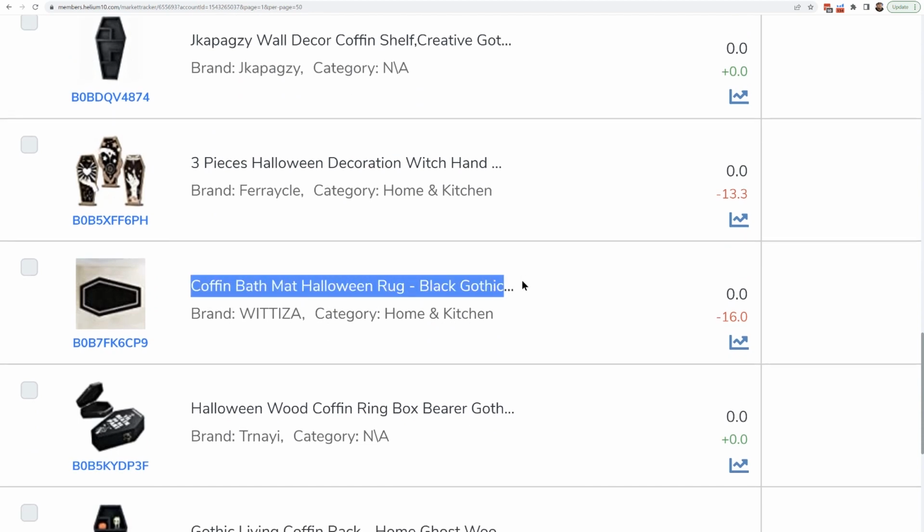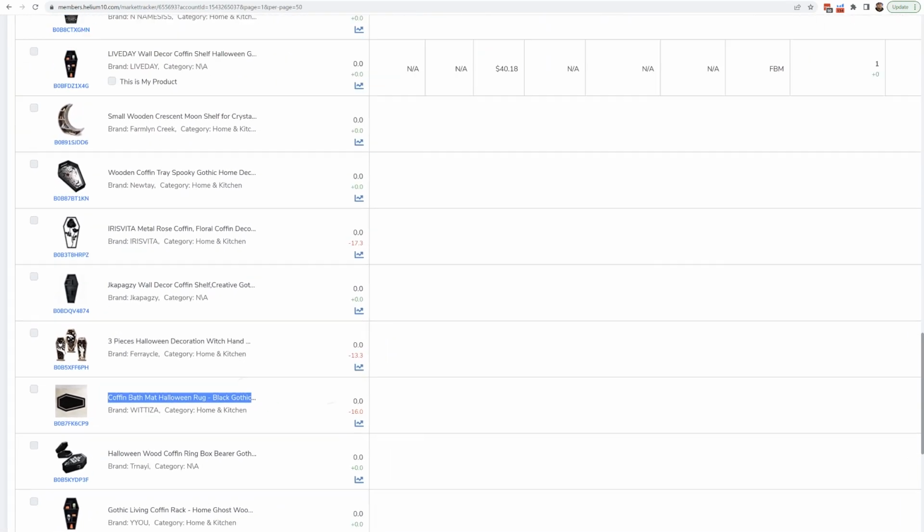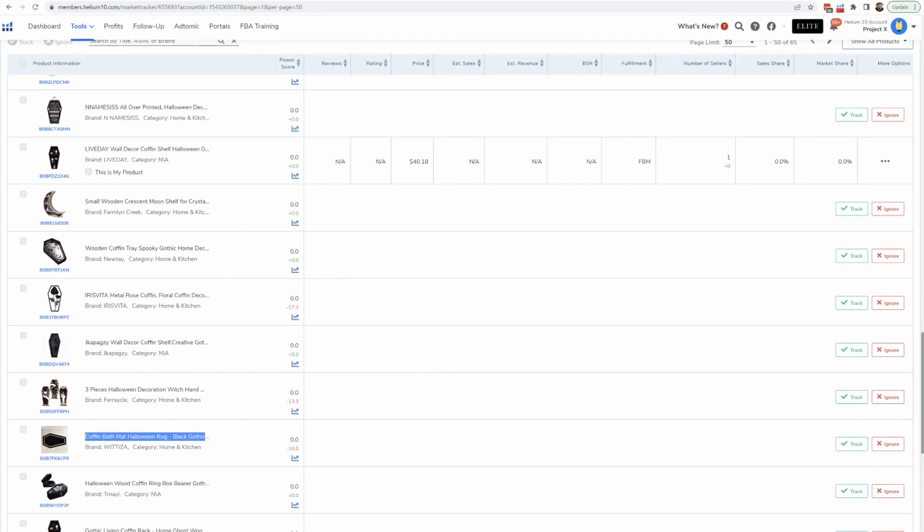I don't know, you guys might sell this before me. Coffin shaped bath mat. All right. If I'm buying a coffin shelf, why wouldn't I want a coffin shaped bath mat? But all of these guys, I mean, without even doing product research, I just came up with 4 or 5 ideas for product line extensions that I could do for my product.